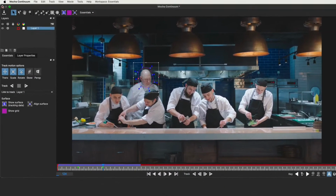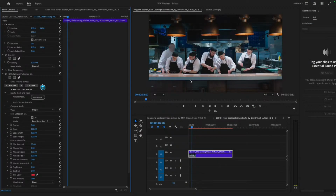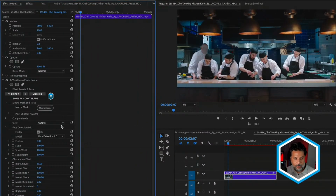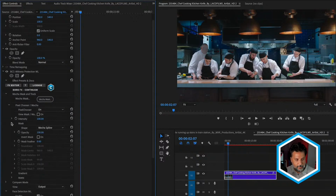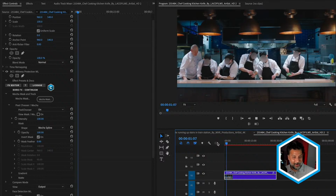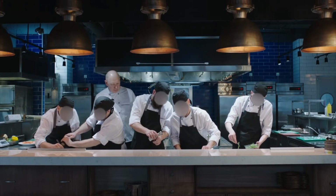So just to see this carry over, I'm going to close out of Mocha, save all this information, and inside of Premiere Pro, right now we'll see that it's the cook's face where we see the Witness Protection ML applied. Now, inside of our effect controls, under Pixel Chooser Mocha, if we twirl that down and then head into the mask section, we can invert this mask. So now, simply by using Mocha in combination with our automatic Witness Protection ML, we're able to keep our chef visible, and make sure that we see his face for that entire duration of frames that I've tracked.